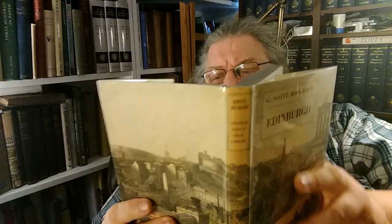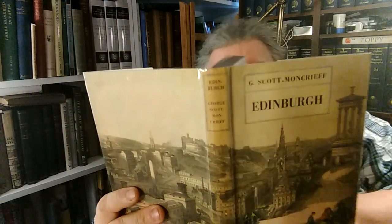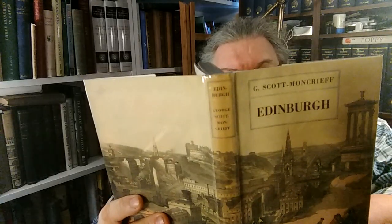Edinburgh, it's sort of cities series. There's Oxford, Cambridge, Bath, Dublin, York, and so forth. They're very nice. This is Edinburgh, obviously. Doesn't say who the artist is for the cover, but it is a 2nd edition 1948, originally published in 1947. Might be information somewhere about the artist. I don't see it. Oops.